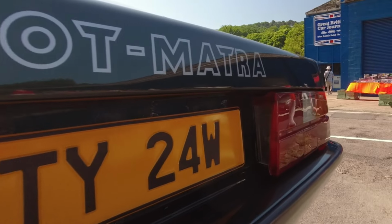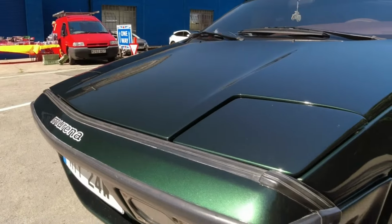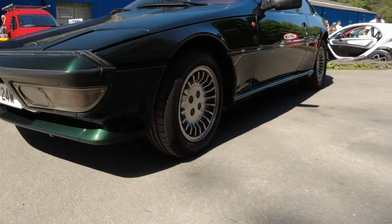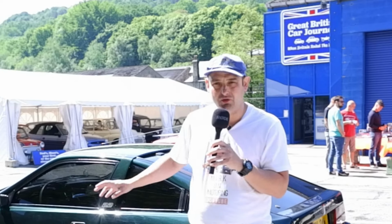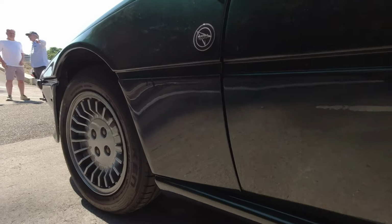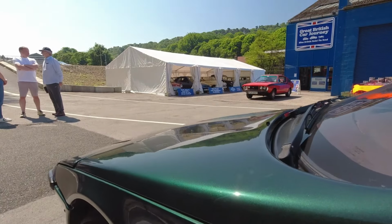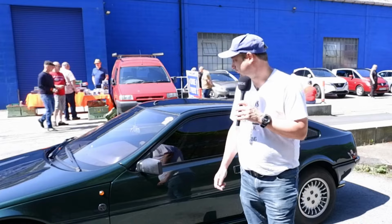Now the car that preceded this, the Bagheera, was actually manufactured in greater numbers than the Marina. The only thing is the rust proofing wasn't so good. So the survival rate on the Marina is much greater, although as I say they did make far fewer of them. But if the Matra Marina wasn't rare enough, there's probably something here that is even less seen.